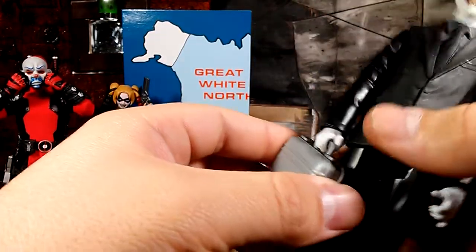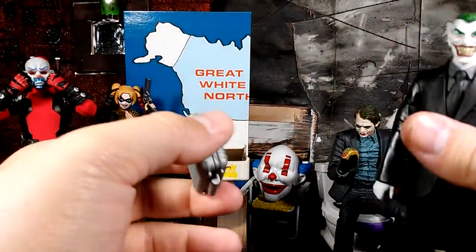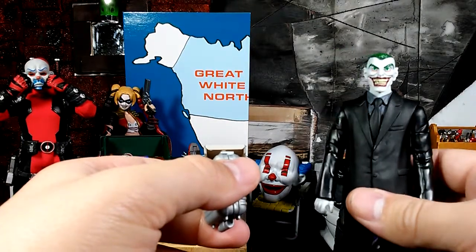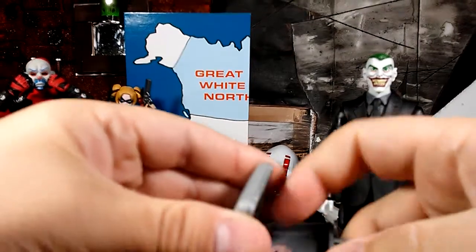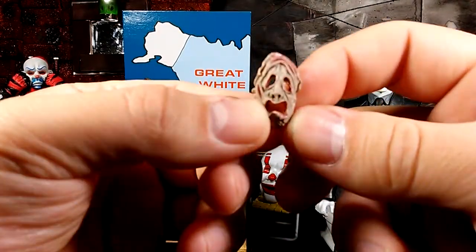He did not come with this briefcase. I just added it to him because I thought it really worked. But what he did come with, and what I thought was just really cool and bizarre at the same time, was basically this face that he comes with.